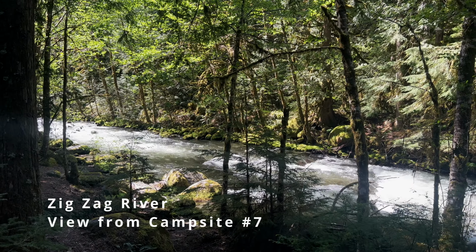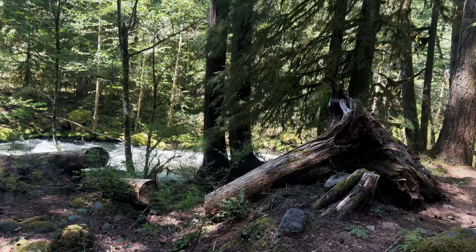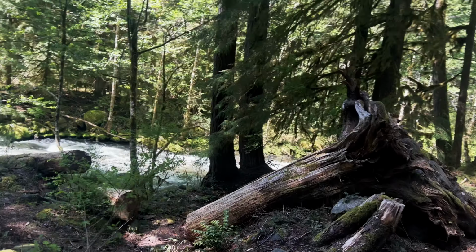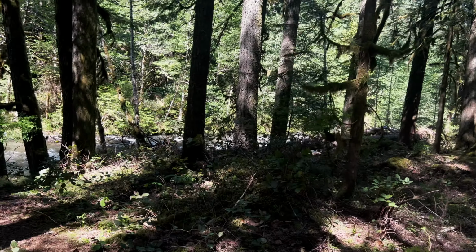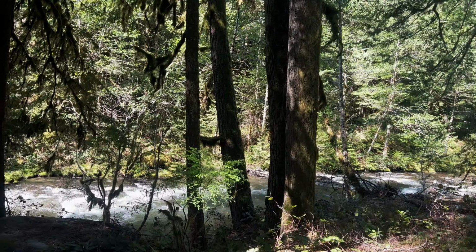So as far as group plays, if you grab 7 and 8, they're right next to each other. You basically take over an entire swath of the shoreline of Zigzag River, and both campsites have their own little walking trail down to multiple vantage points and shoreline access points. So I'm thinking that very well could be one of the best plays here, is a group play. Grab 7 and 8 and have this entire section of Zigzag River, the north banks, as your dominion. I think it's a good idea.